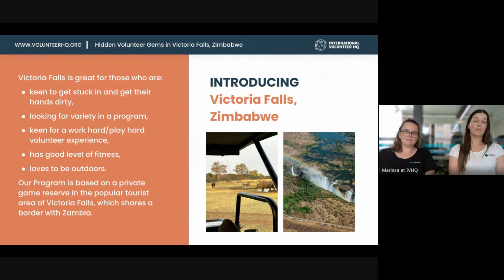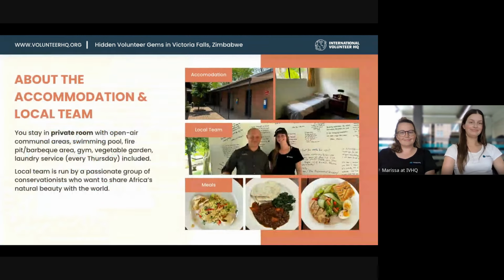It's based on a private reserve, so you'll get to live and work on a private game reserve, and that's where they protect the black rhino there. So the local team, they're great as well. Again, very hands-on, very supportive. Very clued up on wildlife conservation. It's very impressive what they do there on the reserve and how they contribute to conservation.